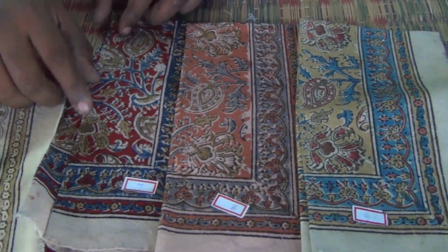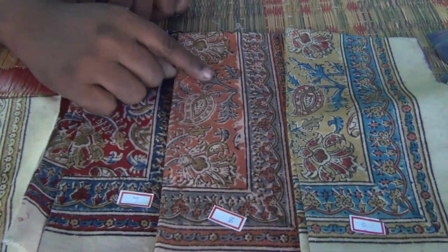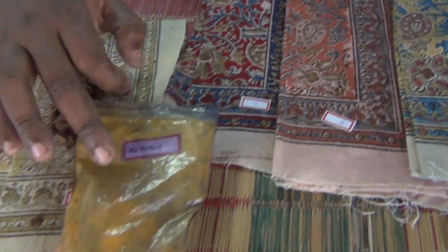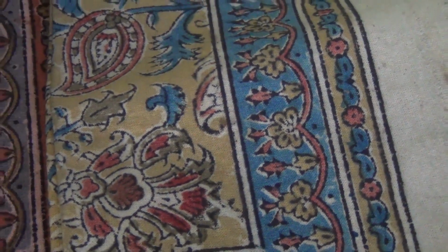There are a few more colors to be filled. That is green, blue, yellow, grey, pink. The pink comes from alizarin. Blue comes from indigo. In every color there is gum. After finishing printing, finally the fabric goes to the washing. So that is the process in a nutshell.